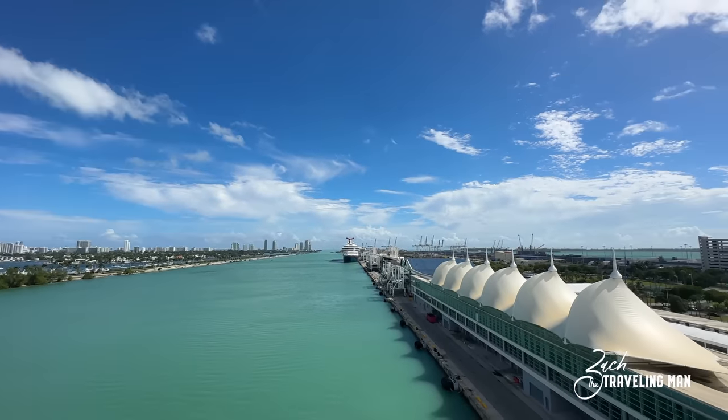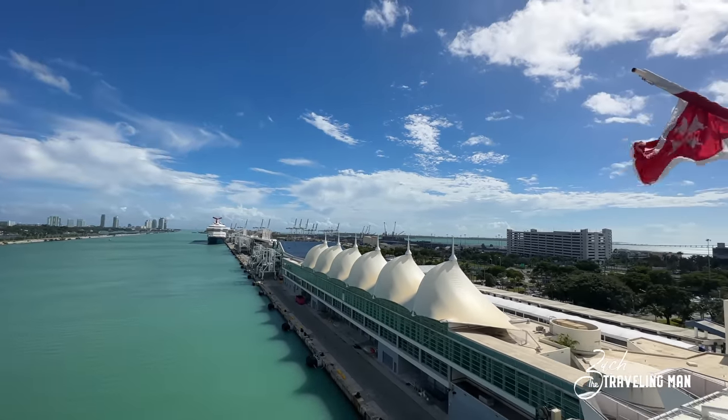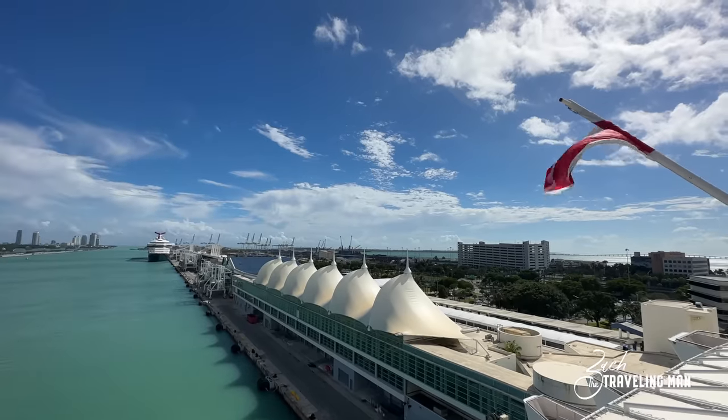Perfect embarkation day. Just a tad humid, but we are on the other side of a tropical storm, so it only makes sense.